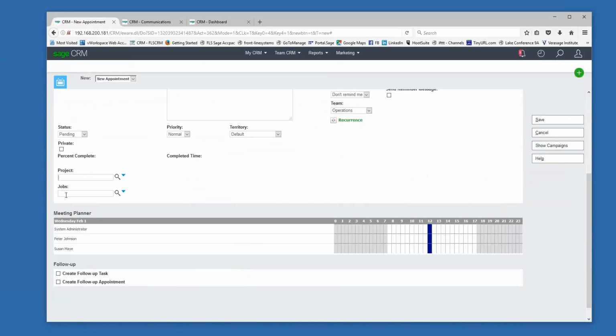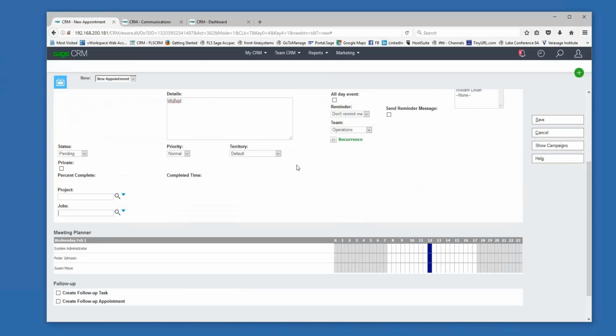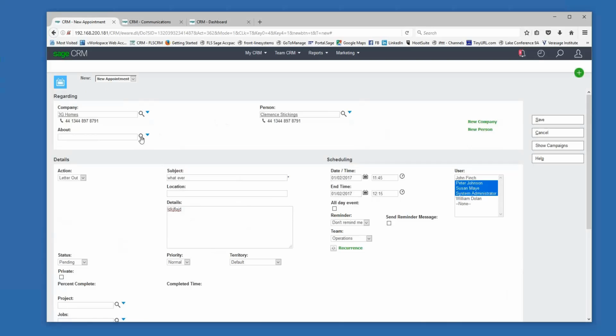If I have projects or jobs or other things that I want to connect this to, I can do that. About here, I can connect it to an opportunity. And so now all of a sudden I'm starting to link information from the company 3G Homes, from the person, it's Clement Sticking, from the project or opportunity we're working on, to do a test here in this case. I know that it's a letter out. If I have projects and jobs, these are add-ins that we've put in the system in other demos, but if I have projects and jobs, I can attach to those as well.